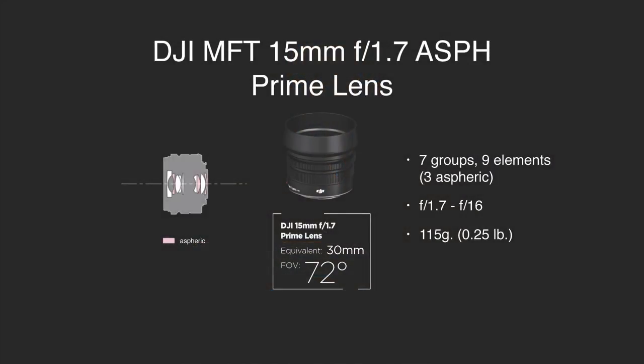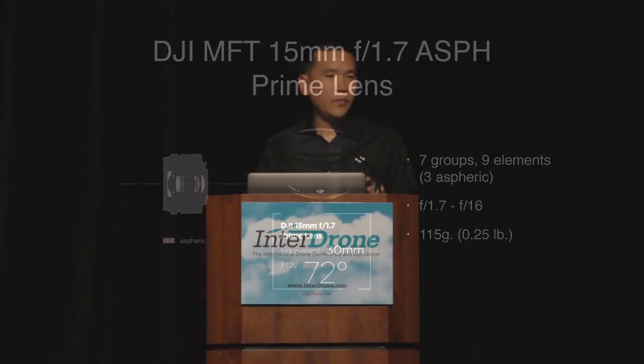Now, of course, we need lenses for Micro Four Thirds systems. Accompanying the X5 is DJI's Micro Four Thirds f1.7 aspherical lens. This has a 72-degree field of view, so it's like a 30-millimeter lens equivalent. It features very sharp aspherical lens elements, and it's lightweight, weighing about a quarter of a pound.